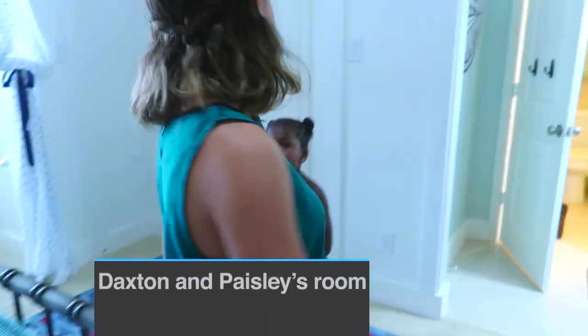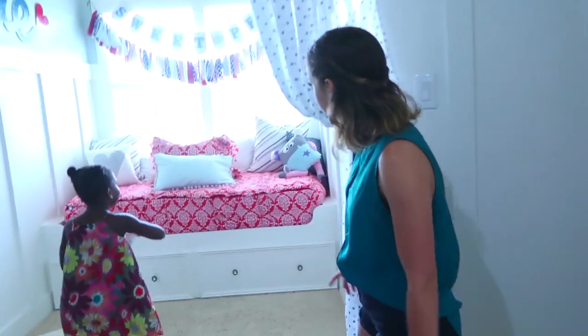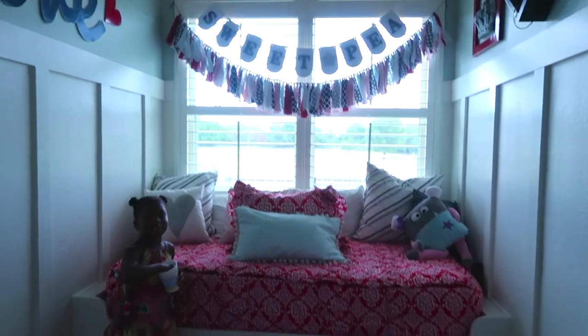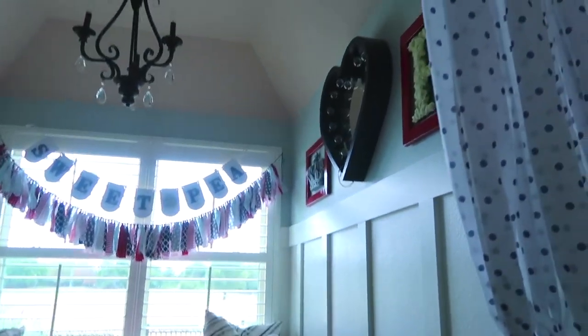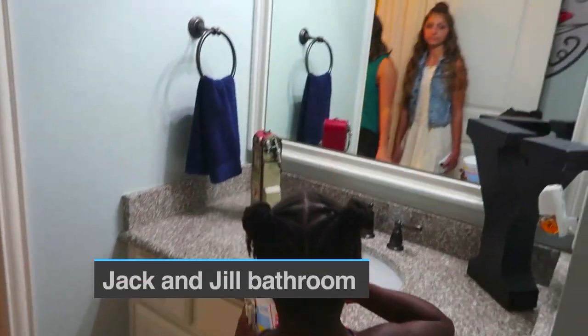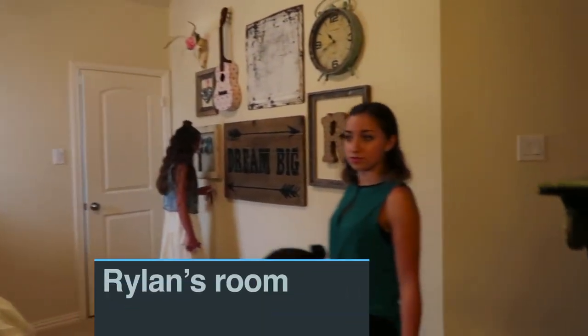Daxton's bed. There's a room tour of this on my mom's channel. She goes to his house. Here's Paisley's bed, and Paisley herself. Sweet Pea, her wall, her pretty little curtains. And Jenny helps decorate every single bedroom you see in this house. This is their bathroom area. It's a Jack and Jill bathroom, and it connects to Rylan's room.